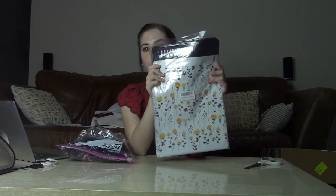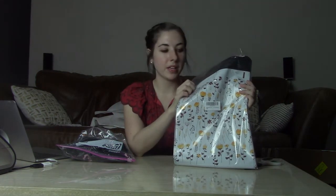So I did just go and get my poly mailers. I do have to use these on eBay and Mercari because most things on there ship first class, whereas on Poshmark you can ship using priority mail. Shipping first class just means that it's under a pound and it is not insured, so keep that in mind.